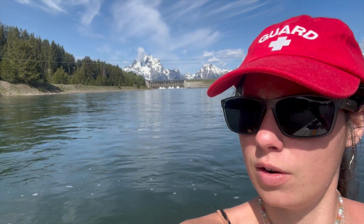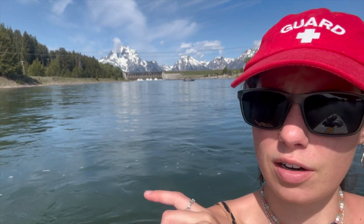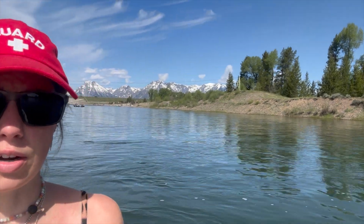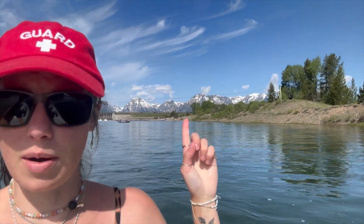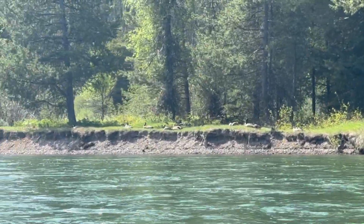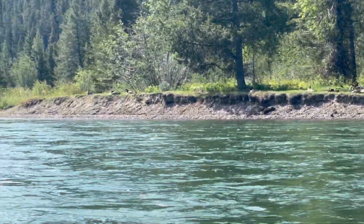I don't know if you guys can see me, but that is Jackson Lake Dam right back there. So if you guys want to put in just a little ways south of the dam, there's a good boat ramp that you can put in on about right here. I blew up my paddleboard next to the boat ramp, and then I just put in right next to it. This is such a chill little paddle. I don't know if you guys can see, but we got a whole flock of Canadian geese over there.